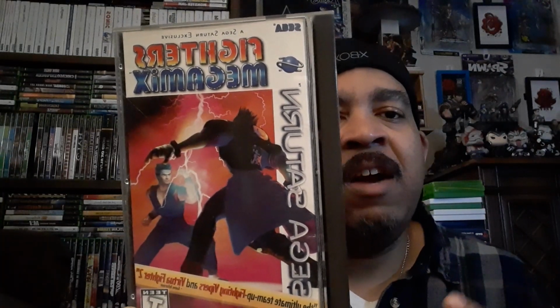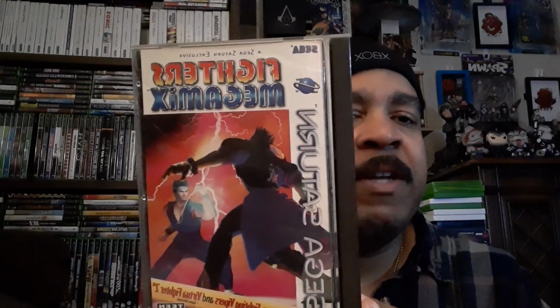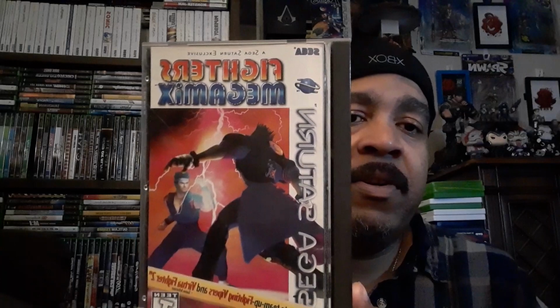So if you get a Sega Saturn, you can find it at a good price. Try Fighters Megamix. You'll have loads of fun, especially if you have a friend come over and you guys play together. It's great. Great graphics for the time, for the 32-bit era. Fighters Megamix. But that's all I got today for Sega Man's review, guys.